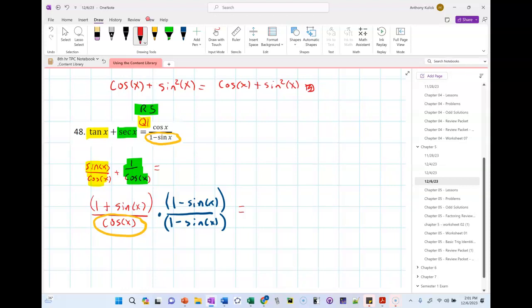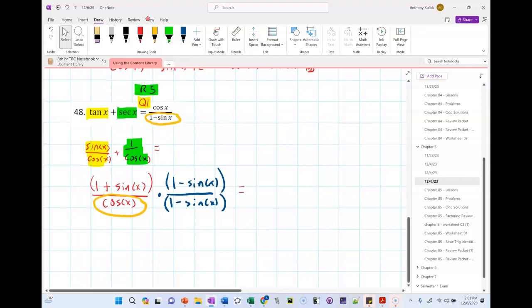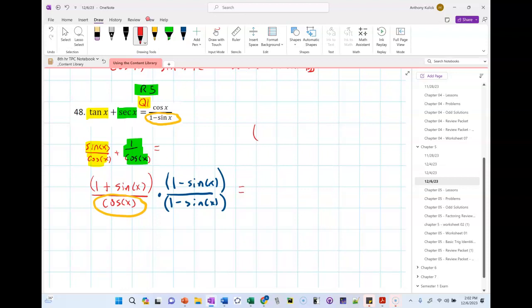So now, how do I multiply these two fractions? So cross multiply is a solving technique. Here we're simplifying. Just straight across. Numerator to numerator, denominator to denominator. So 1 plus sine x times 1 minus sine x. That looks kind of like something I should remember from Algebra 2. When I look at that, that looks like an a plus b times an a minus b, right? Do you guys kind of see that? Do you remember what that's called from your Algebra 2 class?